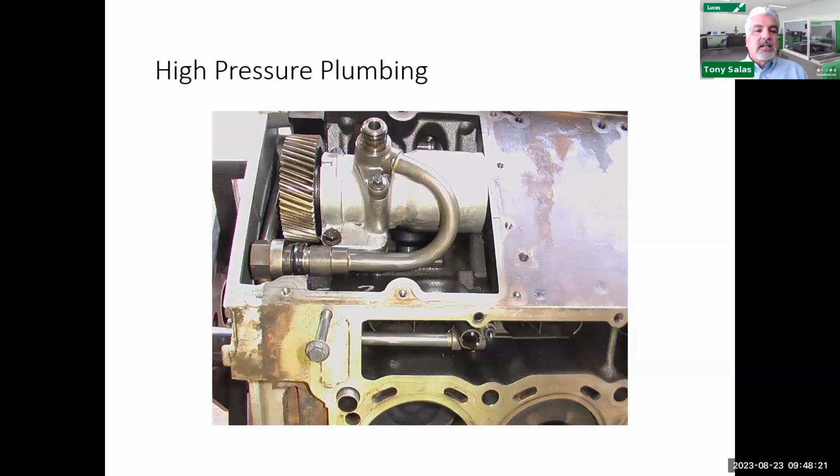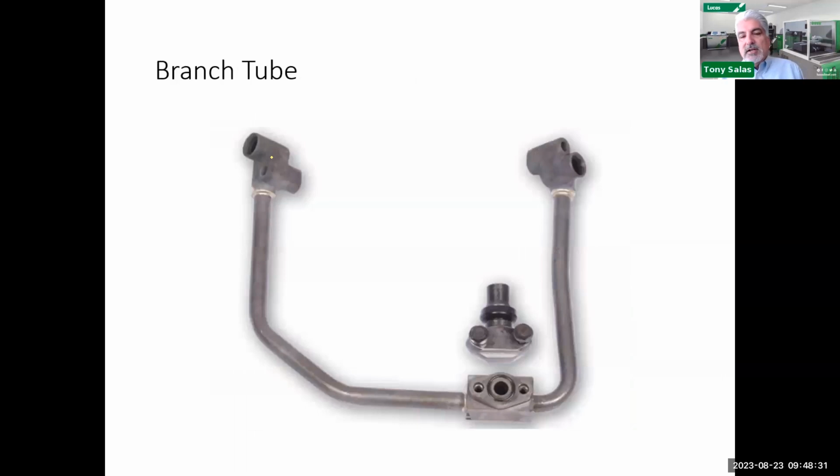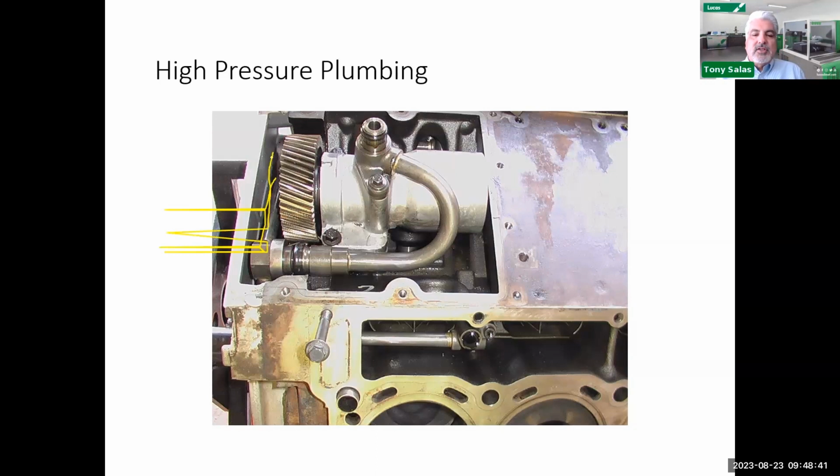So the nightmare ones that still happen from time to time, not as often as we used to, is we used to see this branch tube actually leak, the one that feeds to both, which is this guy right here. Here you can see a $120 part, which is probably in excess of 10, 15 hours of labor, because the trick is to get to these bolts right here. Some of you have mastered it, some of you have not. And in this case, it does require the head to be removed.